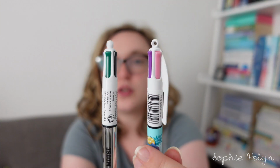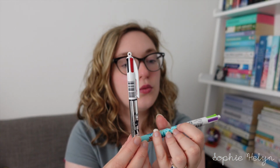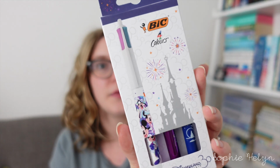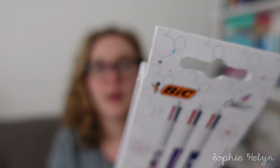Then the only other thing in this little bag is some pens. Darren got these ones, two sort of four coloured ones, and these were €7 each. It's got Mickey and Stitch on it. And then I got this set, which was €15, which I think was a really good deal. It looks like this. You get 3 multicolour Bic pens. So yeah, I had to get those.